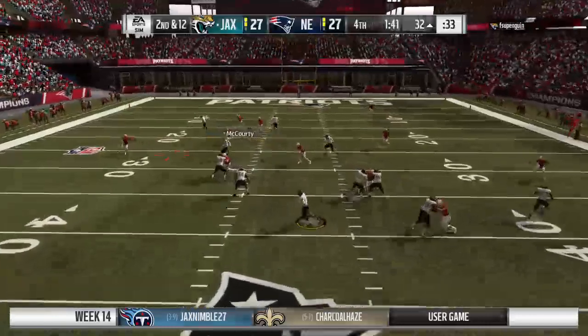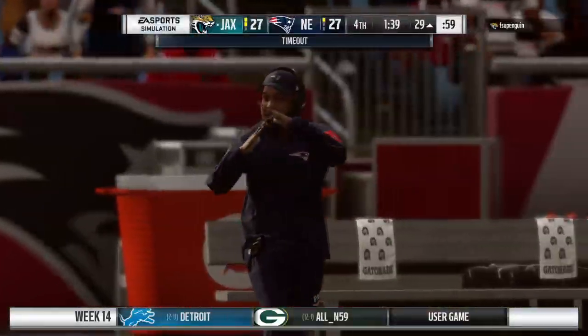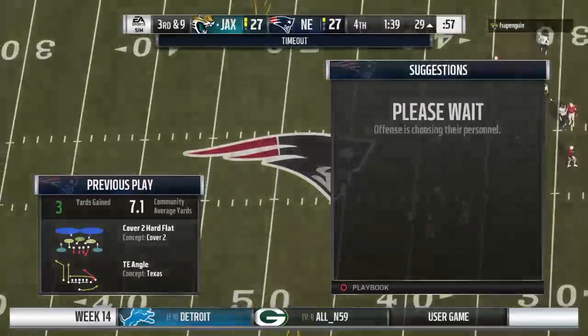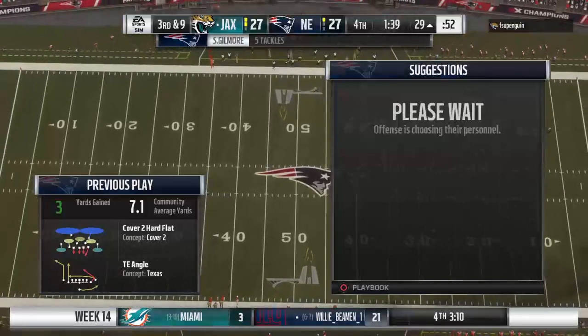Now it's Rosen. Looking left side, and he's got a man. That's Lee. Now the Patriots will use the 2nd of their timeouts, as they'll talk it over here before what will be an important 3rd down.